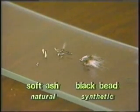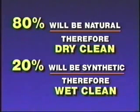If the results are questionable, you may have a combination of natural and synthetic fibers, in which case, treat the draperies as you would a natural fabric and dry clean it. Approximately 80% of the draperies you'll come in contact with will be natural. The other 20% will be synthetic and wet cleanable.